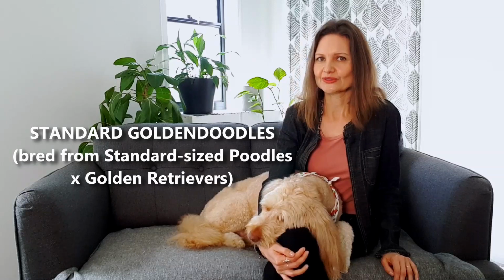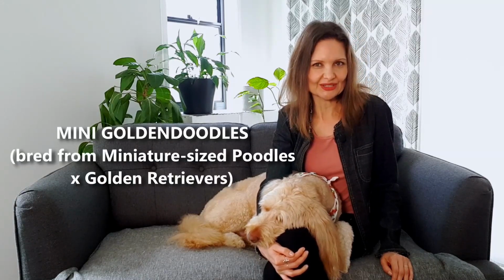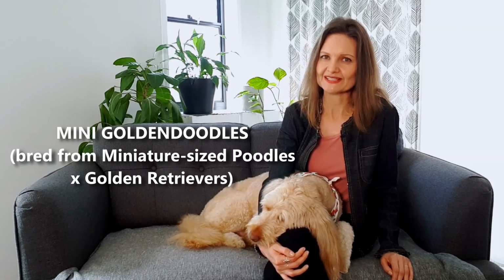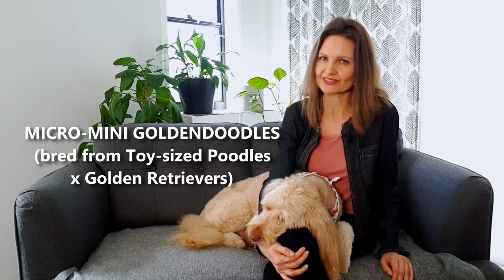Now there is another tricky variable to mess with your mind. Some Goldendoodles are standard Goldendoodles, meaning that they are bred from standard poodles with Golden Retrievers. There are also mini Goldendoodles, meaning they are bred from miniature poodles with Golden Retrievers. There are also micro mini Goldendoodles, which have toy poodles in their mix with Golden Retrievers.